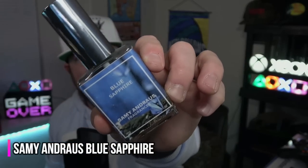This is Tabac from Maison Alhambra. One of my personal favorites, this is actually my absolute favorite clone of Raja Parfum's Elysium. It's a bit more metallic than the real deal, because I have the Parfum Cologne and I have the Parfum Pour Homme. This is a bit more metallic, sweet, fruity. Performance is great. It's from Samy Andraus Fragrances, called Blue Sapphire.